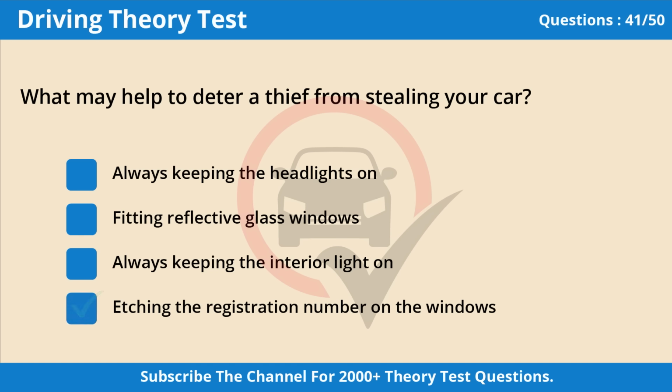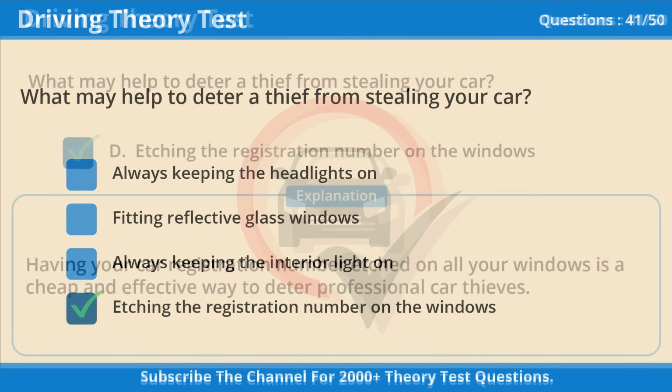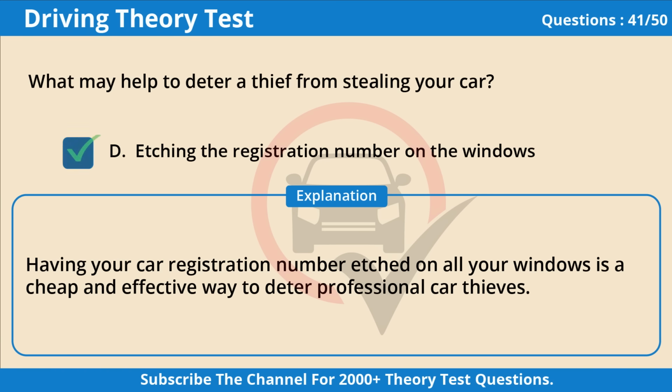D. Etching the registration number on the windows. Having your car registration number etched on all your windows is a cheap and effective way to deter professional car thieves.